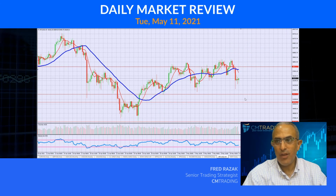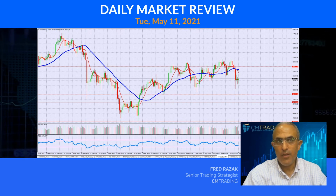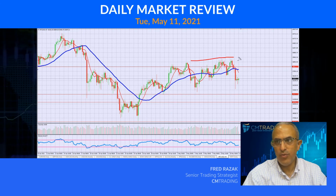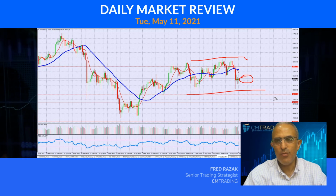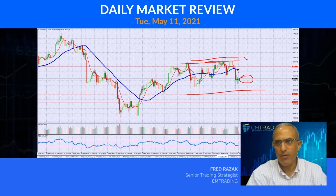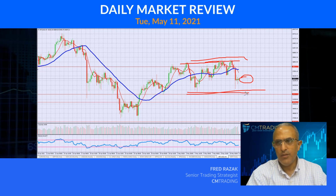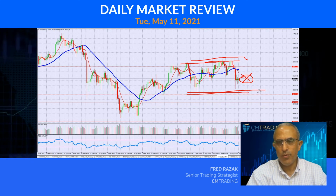Now, lastly, looking at Bitcoin, we're at that mid-range. The upper range is 59,000, excuse me, and the lower range is 52,000. If we look, that's 59, that's 52, and we're smack in the middle. So nothing really jumping out at me. Short selling at the top of this area is a high probability trade. Buying at the bottom of this area is a high probability trade. Right here in the middle, there's really not much doing.